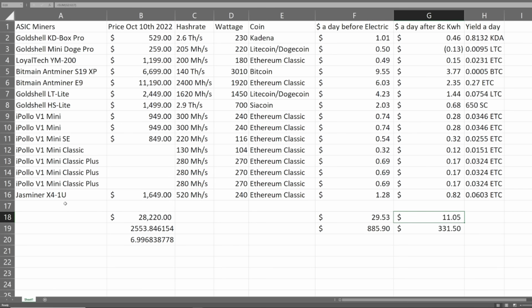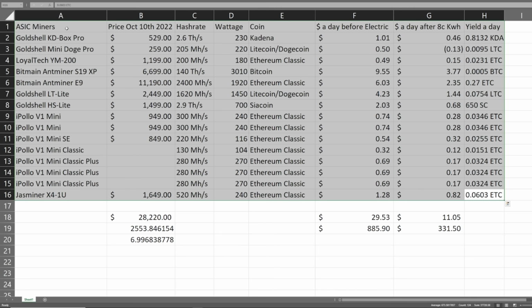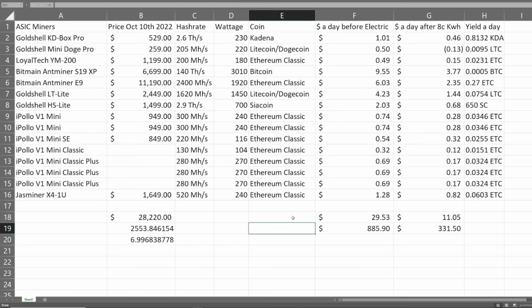But anyways, guys, I thought this was a pretty fun thing for me. Actually, I really wanted to do this because I wanted to have all these rigs in a spreadsheet here just to see how much I'm making, and to see if it's actually worth it for me to run this. And at this point in time, I'm willing to run all of this right now to yield all these coins, in hopes that in the future they're going to go up. I'll be willing to pay all this out of pocket for now.